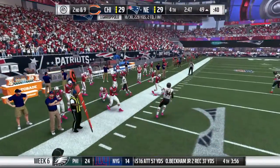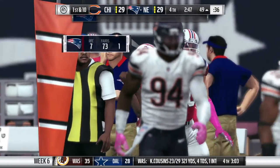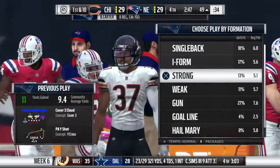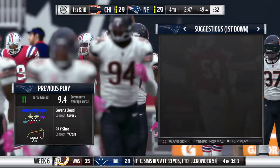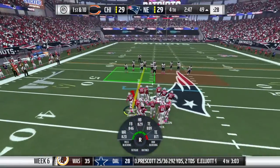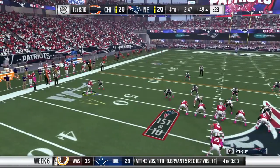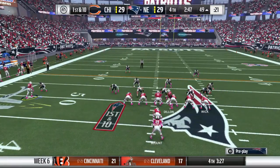And he finds a man on the crossing route. Give him 11 yards that time and a new set of downs. He's been a busy man here in this one, and they're showing off some nice footwork to stay in bounds. And with those types of catches and the volume that we've seen in this game, wouldn't you keep him busy as well? I would. Of course. You've got to keep throwing it to him. He keeps making plays.